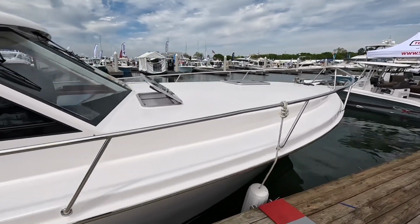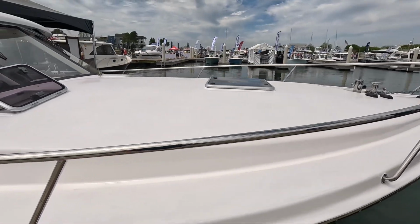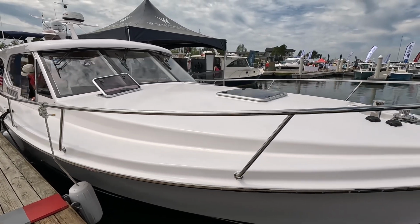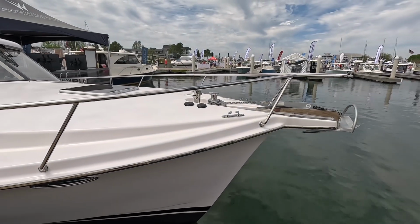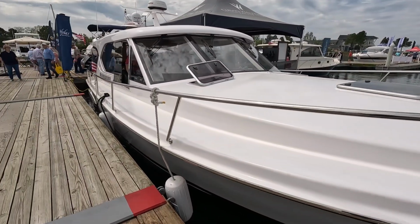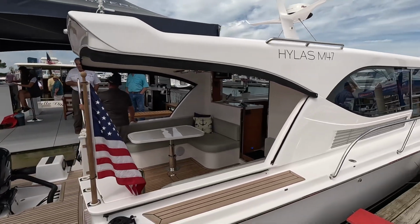Some of the optional features you can get with this vessel include a Sunbrella cockpit enclosure with Strataglass side panels and a rear entry. You can also get a Seakeeper 5 gyro stabilizer. In fact, the base yacht comes pre-wired and with mounts to enable that future upgrade. And you can also get a camera package that includes a FLIR infrared camera installed on the radar mast and a dome camera installed at the bow, integrated with the chart plotter at the helm. And that's the Hylas Yacht M47.